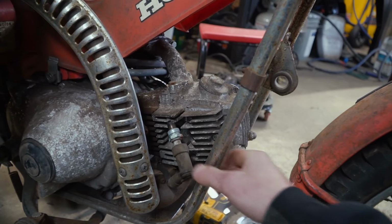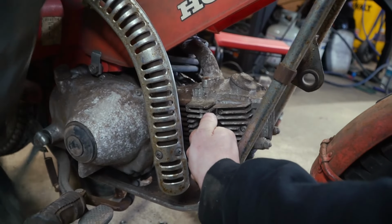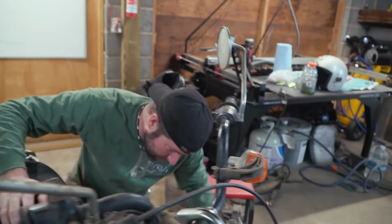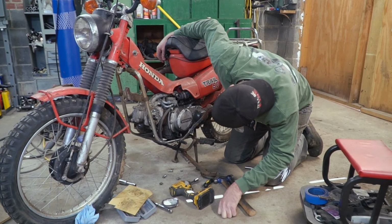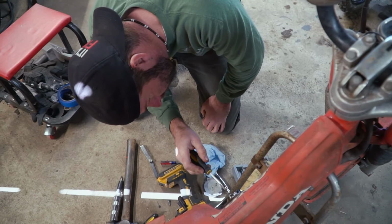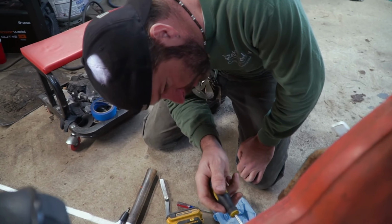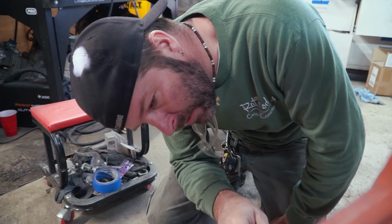Feel brave enough to grab hold of that? Sure. Nothing. Alright. Should we check the internet about a special kill switch or something? I'm gonna check the gap. I don't think it's gapped enough. So the gap is too tight. So I am adjusting the points gap.